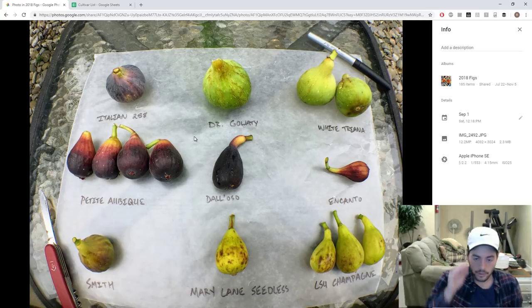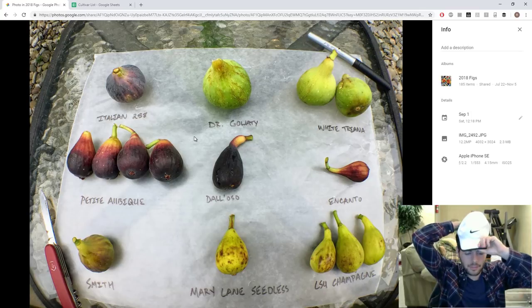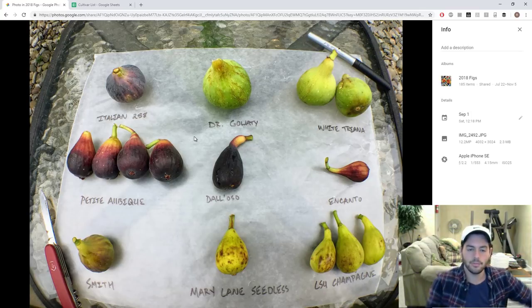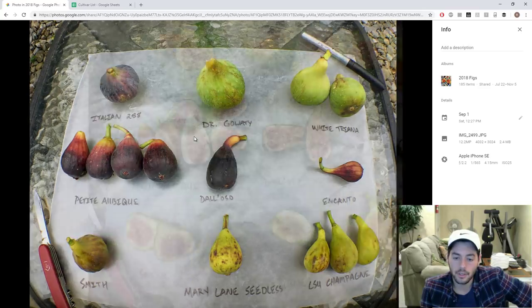Here we have another tasting that we did. This was the day after, it seems like. How can that be? Was it the day after? Maybe it was. But we were 2 days later. It was 2 days later, September 1st, and the other one was done August 30th. So, again, we have some really high-quality figs on this plate. Italian 258 and Smith and Dal Oso were the winners here.